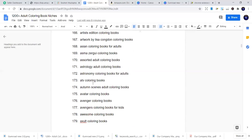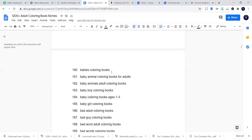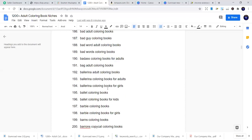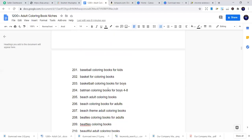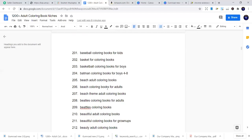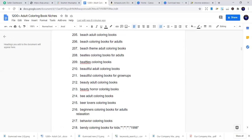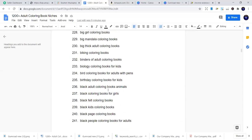We have assorted ATV coloring books, awesome coloring books, babies coloring books, baby animal coloring books for adults, bad boy, bad adult coloring books, ballet coloring books, baseball coloring books, Batman, beauty adult coloring books, deer lovers coloring books. So the list goes on and on.